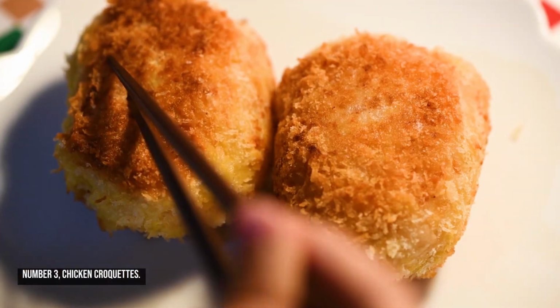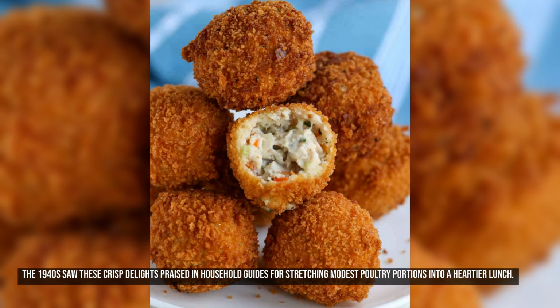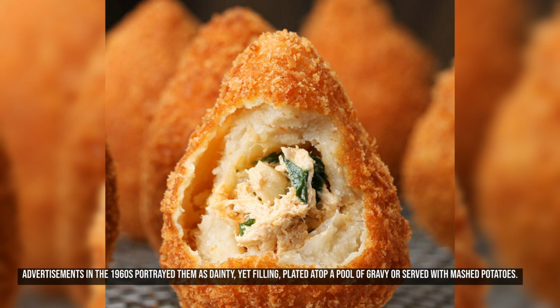Number 3. Chicken croquettes. A staple of family restaurants and cafeterias from the 1930s onward, chicken croquettes used finely chopped poultry mixed with breadcrumbs, cream or gravy, and mild seasonings before getting shaped into small patties or cylinders. The 1940s saw these crisp delights praised in household guides for stretching modest poultry portions into a heartier lunch. By the 1950s, convenience products like canned cream of chicken soup streamlined the recipe further, offering easy binding for the mixture.